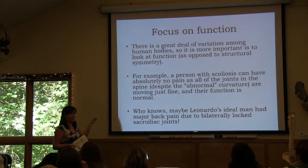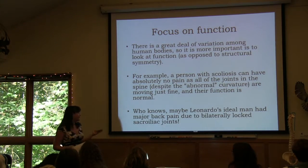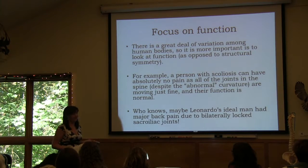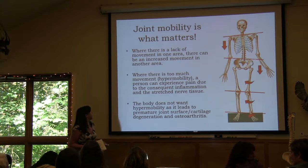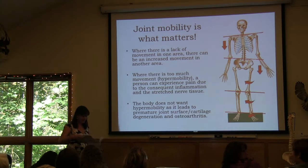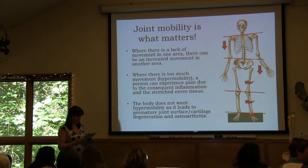We don't know, maybe that guy that was standing, Leonardo's man, could have had total low back pain because he had bilaterally locked sacroiliac joints. Don't know. Looks don't tell us much. So movement is what matters. Where there's lack of movement, that's where we want to look. You know, life is movement.